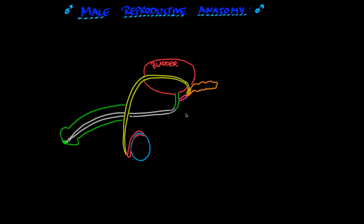This clip is going to study the male reproductive anatomy. So we are going to be looking at the duct system because males, as they produce sperm, the sperm is produced in the testes, but then it has to make its way through a series of ducts. And so this comprises the duct system, which we will go over.